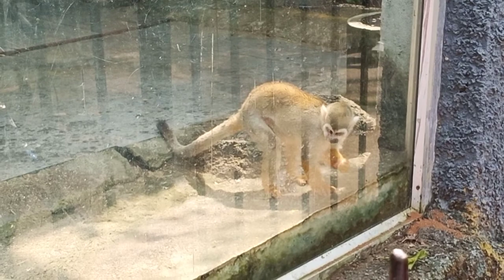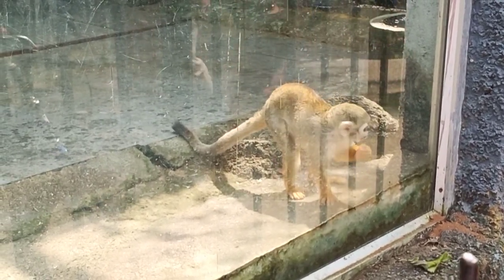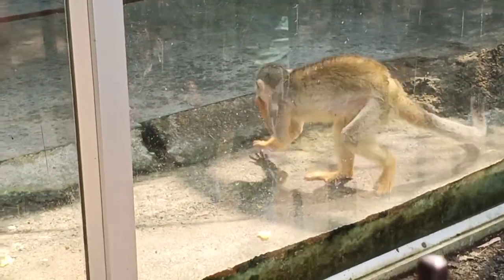Hi. Hi. Hi, Tanga style. Hi. Earlier it was eating orange, now it's eating guava.